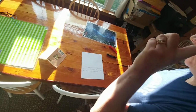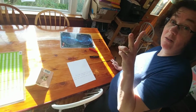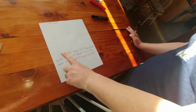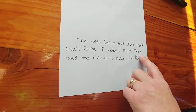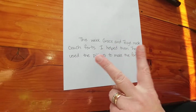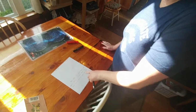Every newspaper has to have at least one detail, okay? This newspaper has two details, okay? This week, Grace and Tevya made couch forts. I helped them, detail one. They used the pillows to make the fort, detail two. So this week, Grace and Tevya made couch forts. I helped them. They used pillows to make the fort.